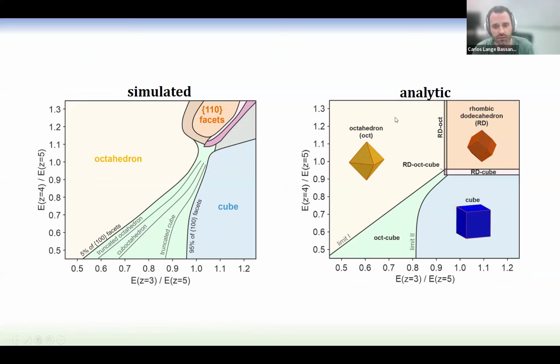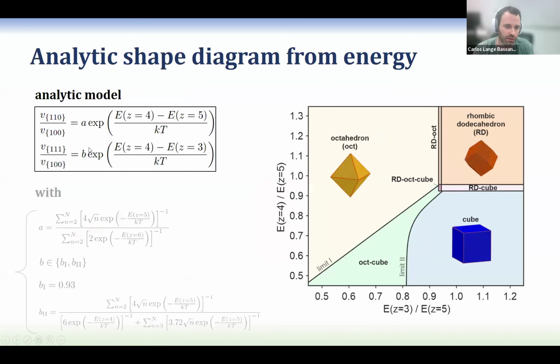We don't expect any perfect match, but we can see some features, right? This analytic model captures, well, there are three main regions. There is a larger transition region between truncations of octahedrons and cubes. And overall, it even determines these transitions. For example, this one is at 45, and we can see that in the model. This 45 line happens whenever B is close to unity, right? So the tangent of 45 is 1. And this is close to unity, 0.93. This is the ratio of the perimeter of a square and a hexagon. So this is coming from the geometry of the growth islands.